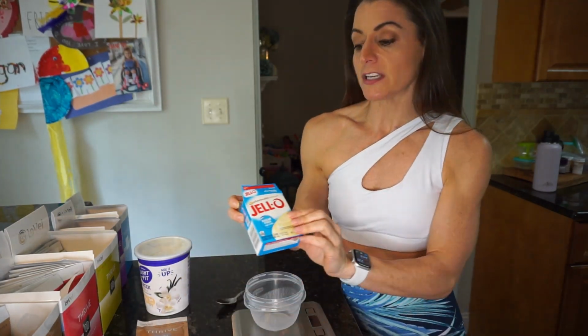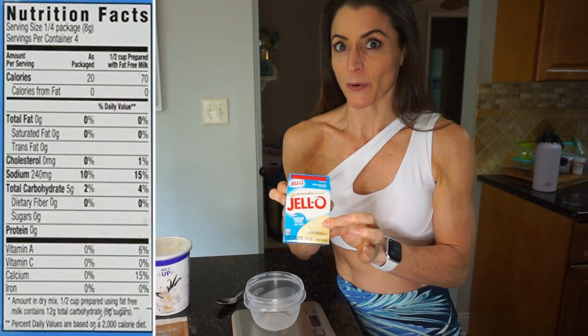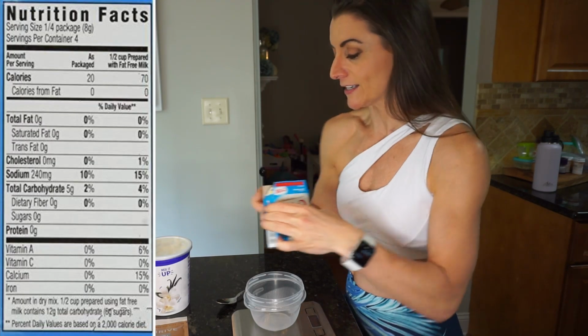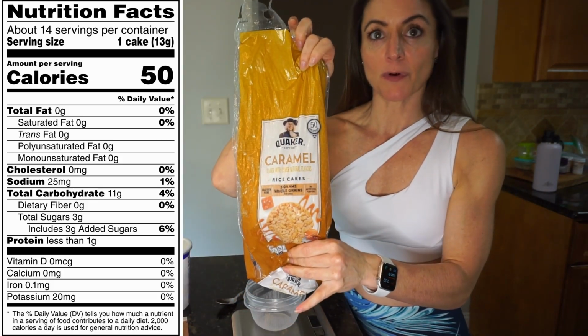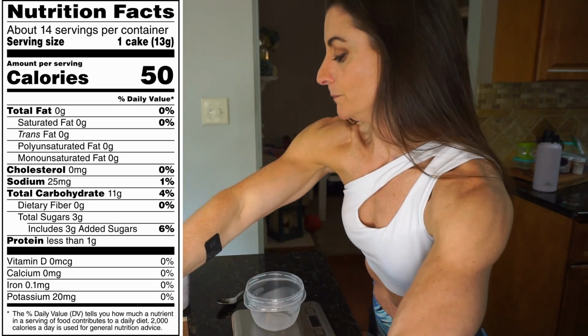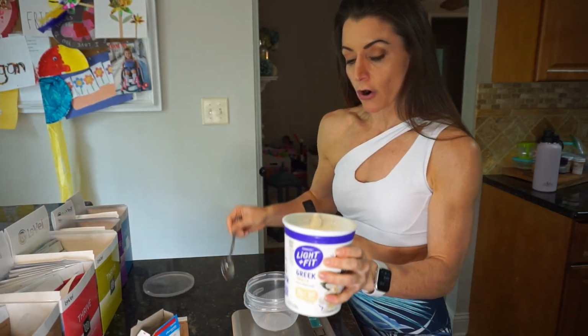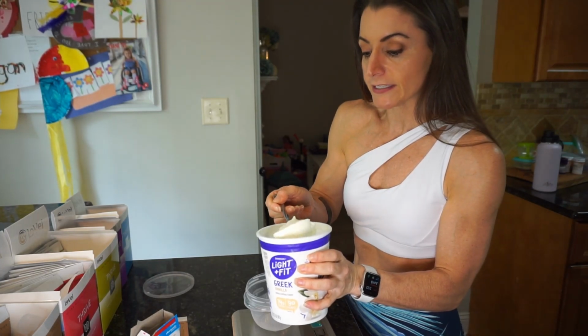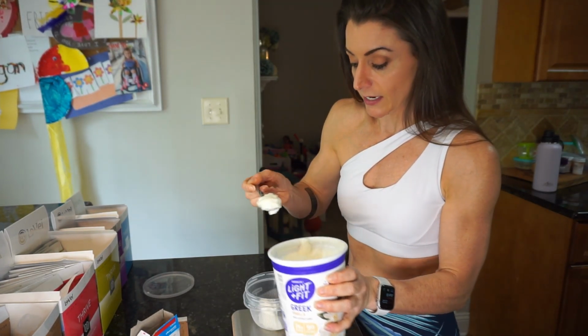And then we're going to use this sugar-free cheesecake pudding, okay? Just a little bit, just for the taste, okay? Oh, and we're going to use these caramel rice cakes to dip it in. Okay, so what I'm gonna do is, depending on how much carbs and proteins that you can have for the day, is how much you're going to use of each.